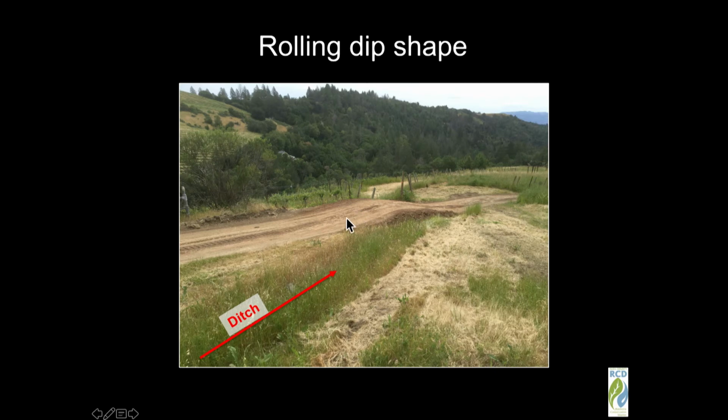For myself, when I'm overseeing implementation of roads projects, if I can drive a road with rolling dips on my truck at about 10 to 12 miles an hour, I feel like that is a well-shaped rolling dip.